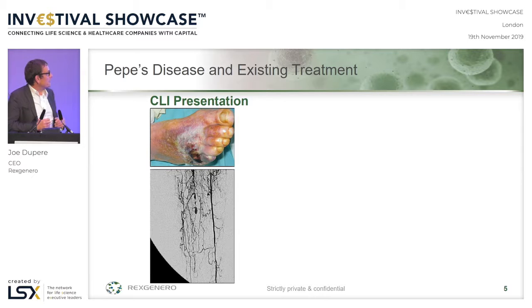So this is the presentation of Pepe's disease. You can see on the top left, there's an ulcer around his small toe. It's surrounded by purple and yellow tissue. That's indicative of ischemia, so there is no blood flow into the foot. And so that will progress to gangrene and very likely be amputated.